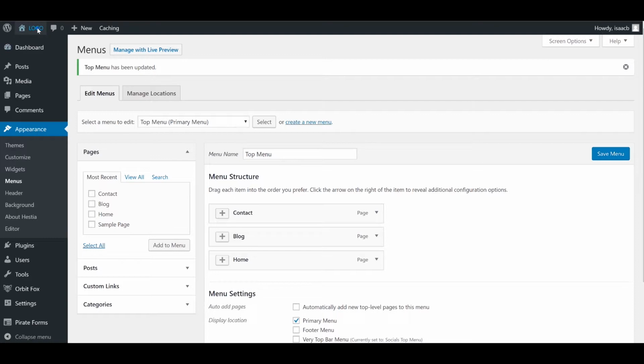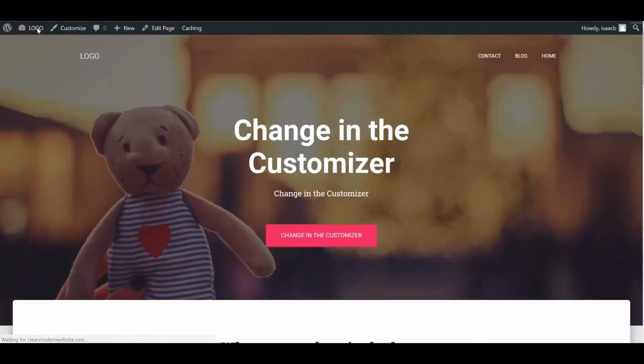Alright, so if we go back to our site now, you notice that we've got our menu up here. So now I'm just going to quickly show you how we can put these in any order we like, because you might look at this and think that it looks wrong to have Contact before Home or Blog. So you want to have Home first really, and then maybe Blog and then Contact.